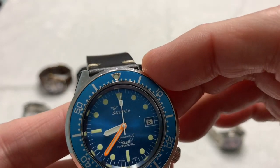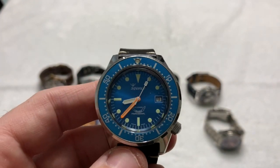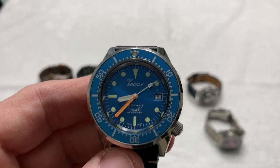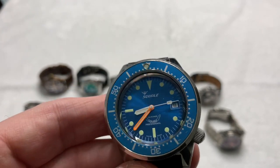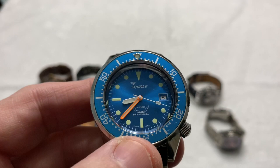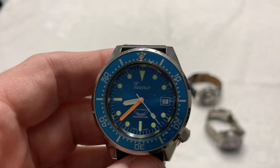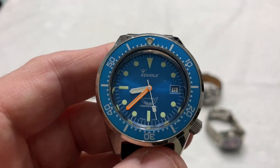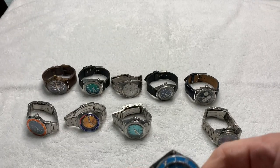And this bezel never really lined up very well. I'm going to have to deal with that. But the blue is fantastic. I've never seen a blue like this before. I've not seen one on another watch quite like it. And again, a beautiful sunburst, nice case. I mean, the whole watch is spectacular, but that blue looks good on video, but in person it's even more spectacular.